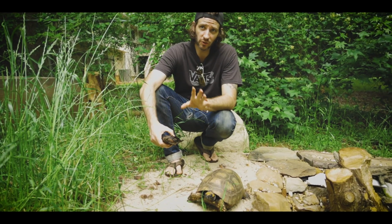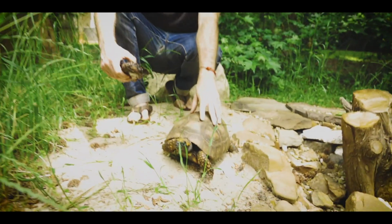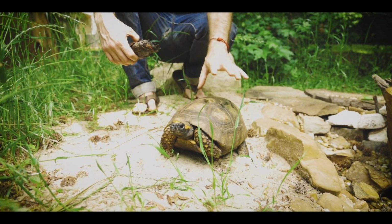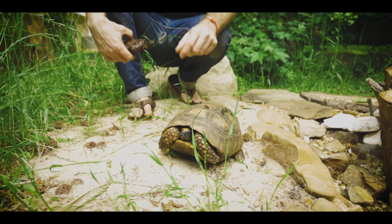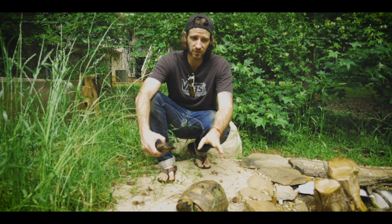All right, and to cover two of my species from South America, I have the yellow-footed tortoise, and this is a native of Brazil and I believe all the way up to Panama. And these are a South American tortoise species. They live in dense jungles with heavy canopies, so their eyes are very sensitive to full sunlight.